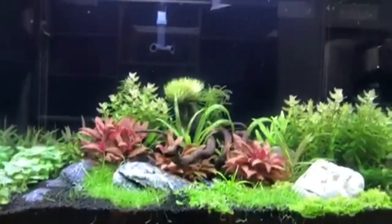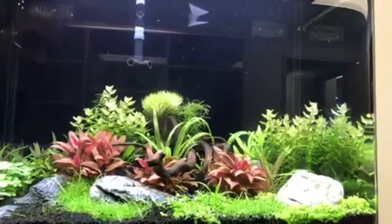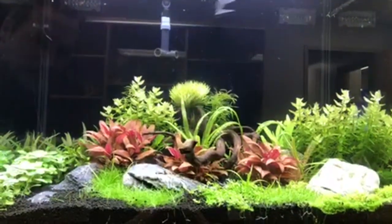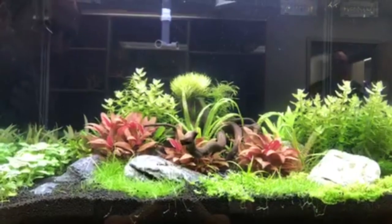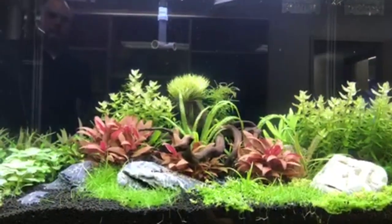This tank is, I believe, about a 50-gallon tank. I believe it's 45, yeah. 45, 50. It's a gorgeous tank. It's got the bent glass, the rounded edges. But yeah, this planted tank is just taking off. And we will upload on the website some time-lapse photos from day one.